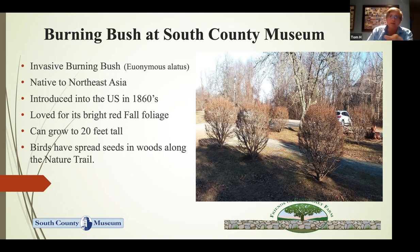So this plant, in addition to the red foliage, has tiny little berries that are candy for the birds. And so they eat them and then they go into the woods and do what they do. And then there's new burning bush. That's why it's important to get these out of here, because this plant wasn't as pervasive as some other invasives in the woods behind the museum, but we've probably pulled out 50 or more in the couple of years that we've been working back there. Okay, Heather.